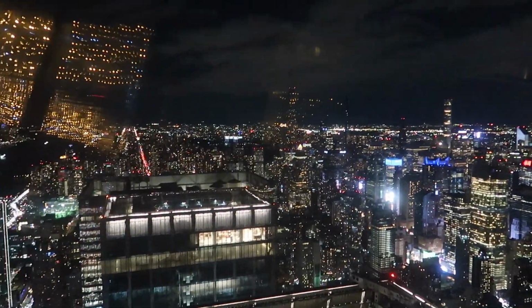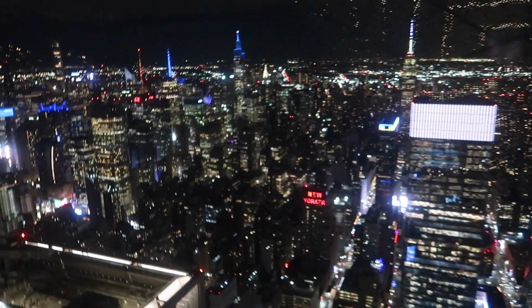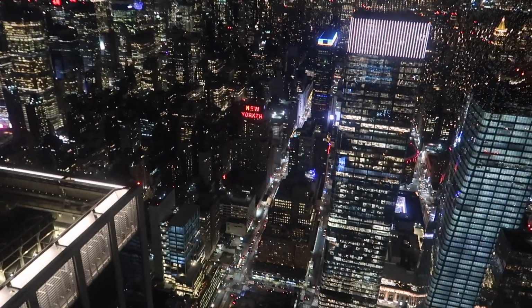God, everything is just so small and cute. I'm so glad we got to see New York at night. This is insane, and we've only just come out here. I feel like I could stand out here for ages. Aiden's knees are shaking though.